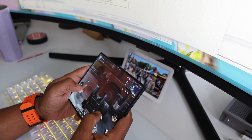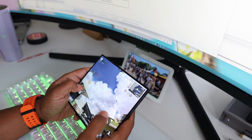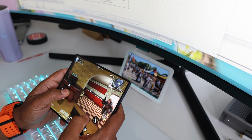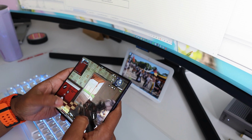Also, the touch response time and the touchscreen itself was incredibly fast. Latency was low. I don't use any type of aim assist or anything like that when I'm playing, but it was really easy to aim with this phone. Even if you're not a gamer, the touch sampling rate and the touch responsiveness on this screen adds a lot to that polish that I mentioned earlier.